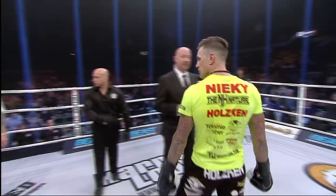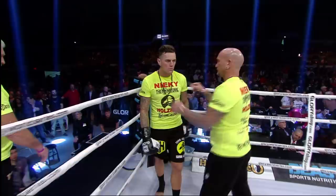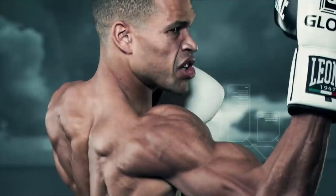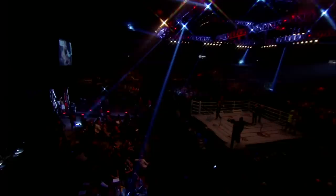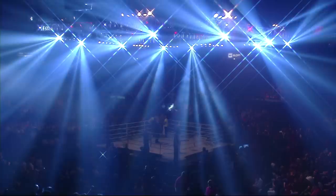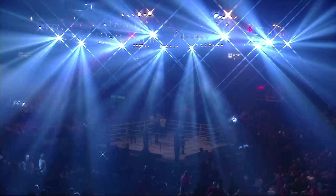Here now is his opponent, Raymond. So we are set for the welterweight contender tournament final, Raymond Daniels against Nieky Holzken. And the key here is not on this graph, it's the experience of Nieky Holzken. But is that going to be a factor if he's that tired?